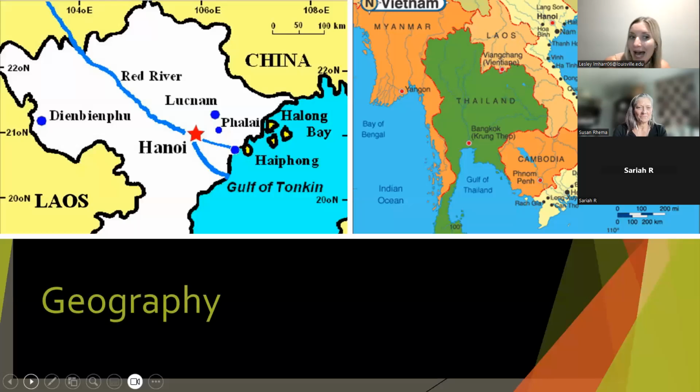And here is just a map of the geography of Northern Vietnam. We're going to start in Hanoi, which is in the north. Then we're going to move to Haiphong. Nearby Haiphong is Yentu Mountain. And then we're going to take the cruise ship around Hai Long Bay. And then we'll go back to Hanoi for our last night together.